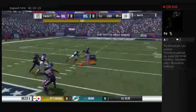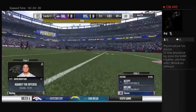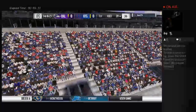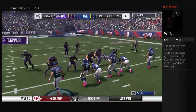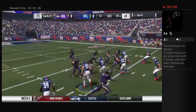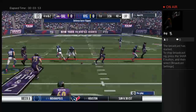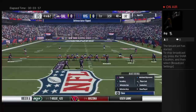3rd and long. It's Newton. And this is going to be incomplete. So a little grabbing there, but this time it goes against the offense for holding. And 5 in the secondary now for the Giants on 3rd down. From the gun on 3rd down, Newton. The catch made over the middle by Ginn. Too long for a field goal, too short to punt, that in-between range, and they'll go for it on 4th down.